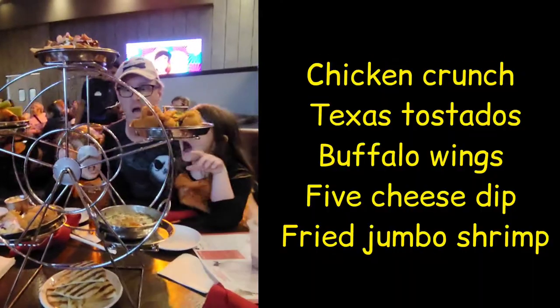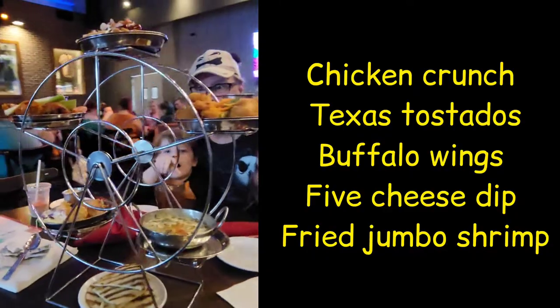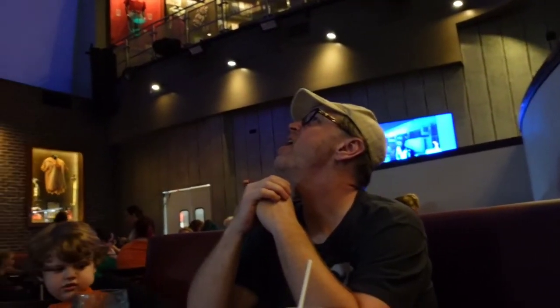Everything in the High Roller was delicious. There is a lot of food, so it's something you can definitely share with at least three people. We love the big screen too because it played a lot of Disney songs, some that the kids knew, and even upstairs you get a great view of the screen.